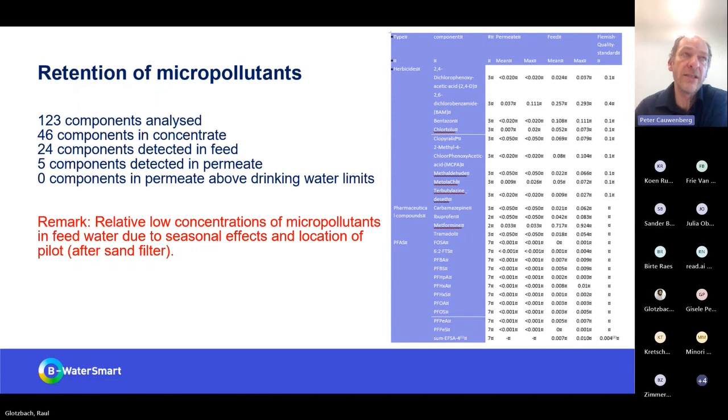One remark is that as we could not evaluate the pilot test during 1 year, there may be some bias because some of the pesticides are only detected in some seasons, so some additional work has to be done. Next slide.